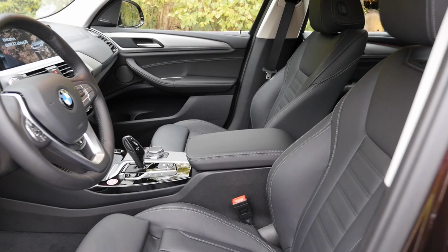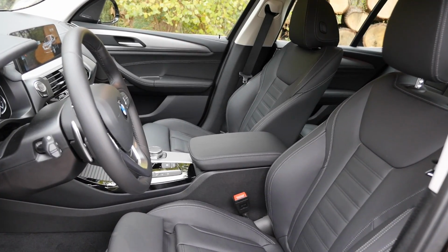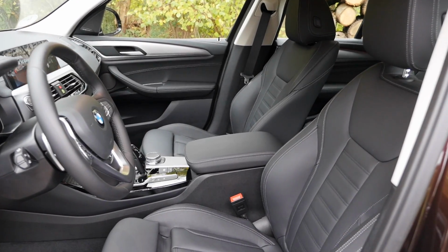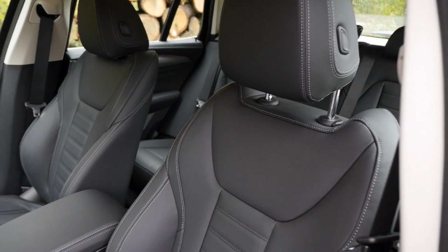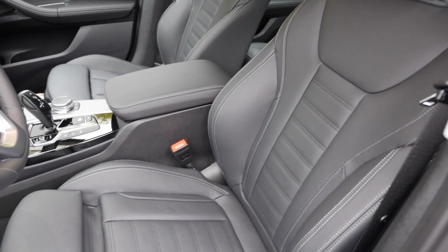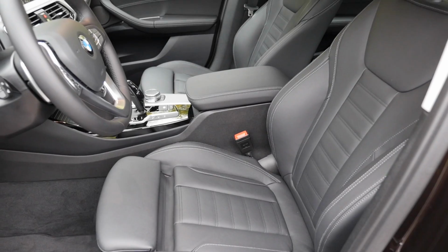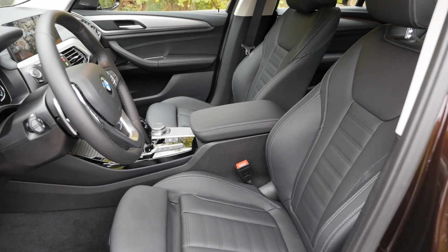Then the seats. You can see they have a lot of different forms and structures on the seats. If you want to avoid the full animal skin package we have in this test vehicle, in Germany, most European markets, you can also get base fabric seats or also a fabric animal skin mix. And in the US you get the Sensortech, that's a good leatherette in black or in beige color.